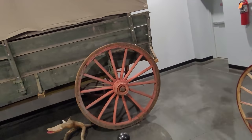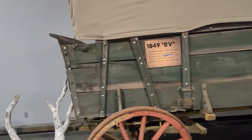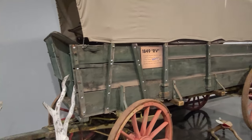This is the old food wagon. You'd put everything up in that. Throw the fam in there, a couple cans of beans. I don't know. What do you haul? Pack?